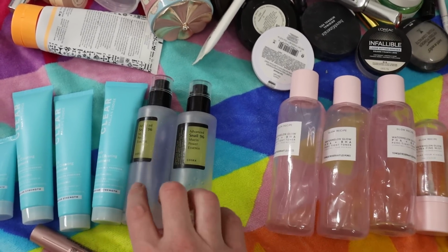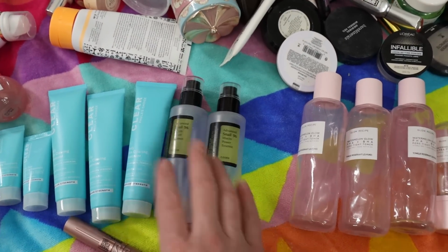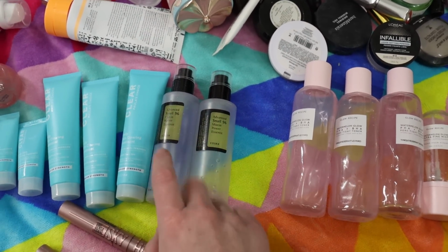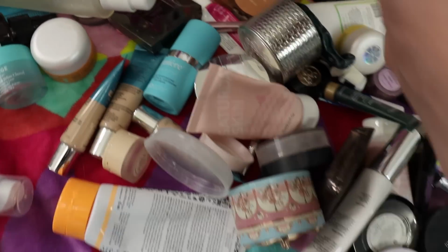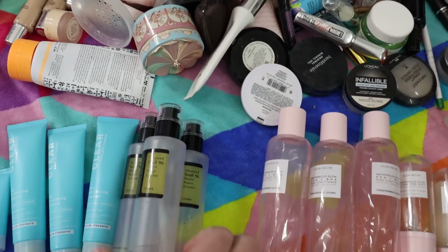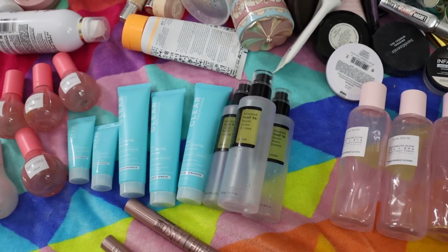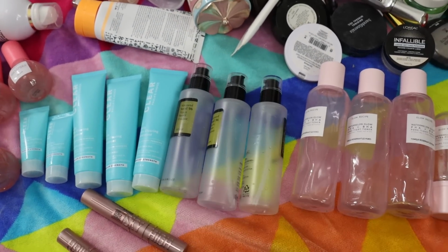This is the CosRx Snail Mucin Essence. Really, really lovely product. I had stopped using it for a while and I definitely noticed and was missing it. So I started using it again and I really, really love that. I see another one over here. There's a couple of those. It was kind of hard. I feel like I'm playing a little search game here in my pile of empties, but this is the CosRx Snail Mucin Essence again.